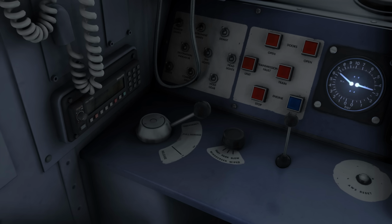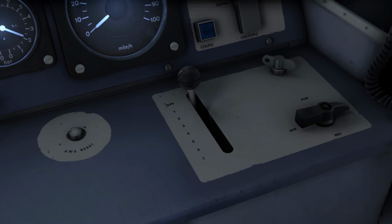Just below that, if we look down here, we've got the throttle control. That's a 7-notch throttle controller. Generally, you start the train moving in notch 3, and then gradually work your way up. So we'll go up to notch 3 until we're doing say 5-10 miles per hour, then increase to notch 5 to continue accelerating, and then finally up to notch 7, probably somewhere between 10 and 15 miles per hour.